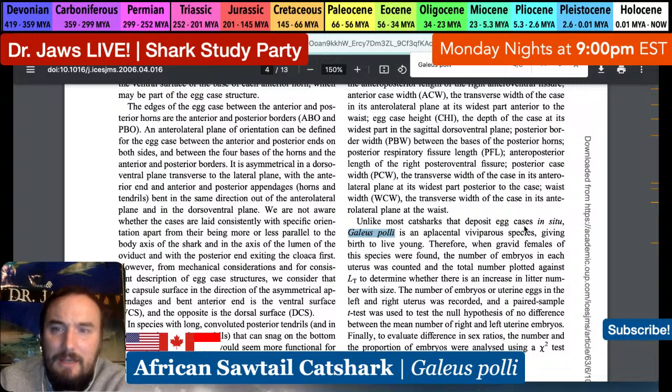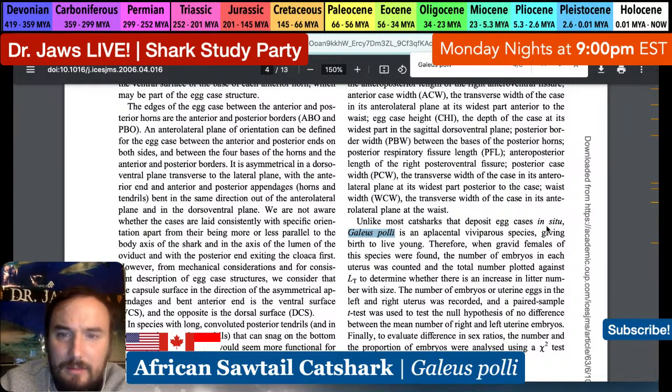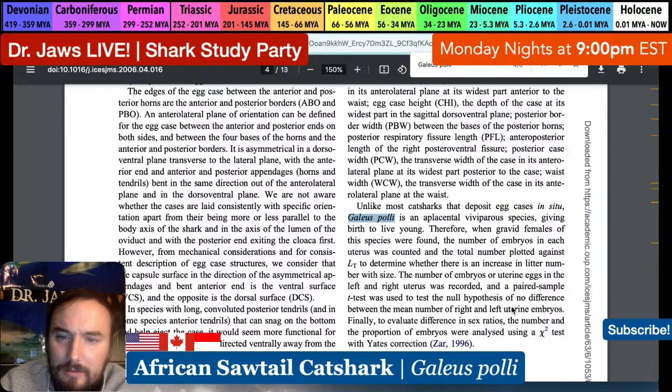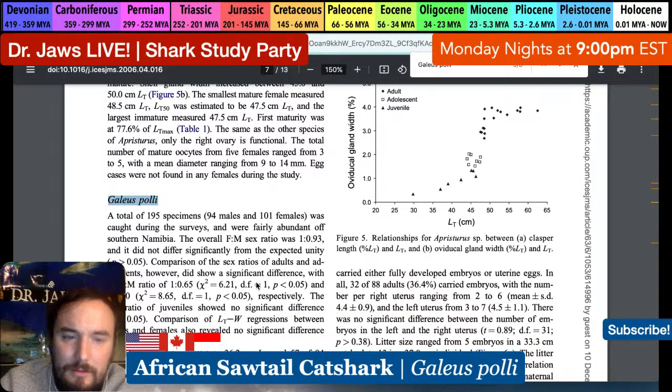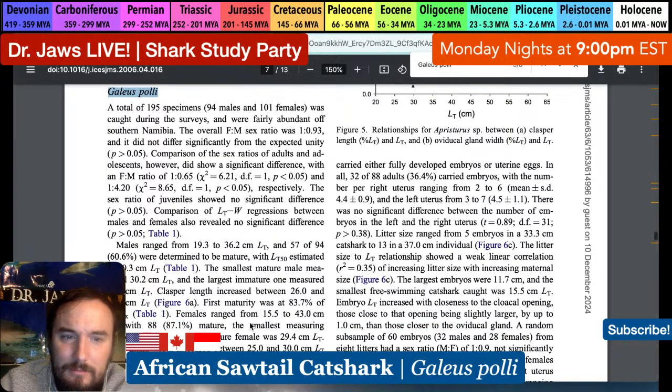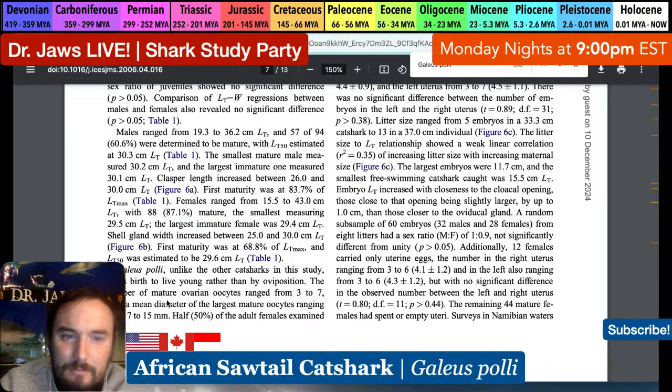Unlike most cat sharks that deposit egg cases in situ, Galeus polli, the African Sawtail Catshark, is an aplacental viviparous species, giving birth to live young. Therefore, when gravid females of the species were found, the number of embryos in each uterus was counted, and the total number plotted against the total length to determine whether there's an increase in litter number or size. This is a lot of detail, so we'll kind of skip that probably. Galeus polli, unlike the other cat sharks in the study, gives birth to live young rather than by egg laying.